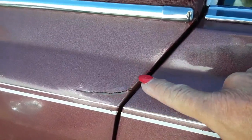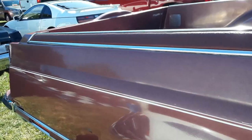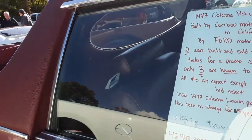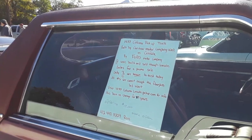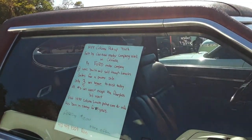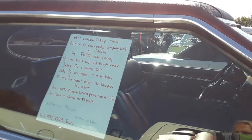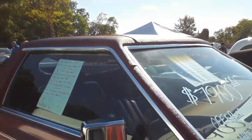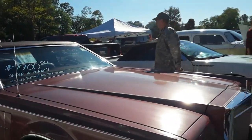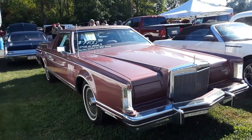Is it worth the effort? I would say so, because it is really cool, especially if you're into the big Marks. This is it. 12 were built and sold to Lincoln dealers for a promo sale. Only 3 are known to exist today, according to this. All the numbers are correct except the fiberglass bed insert. Interesting. Very interesting. Again, 77 Lincoln Mark V, the Caribou pickup truck.